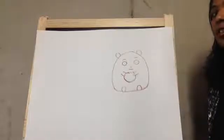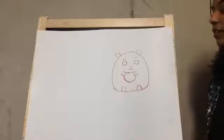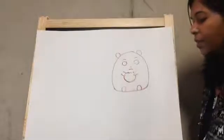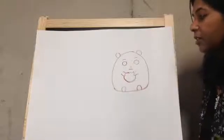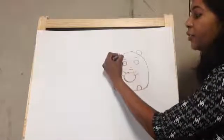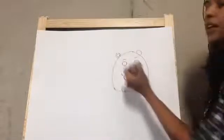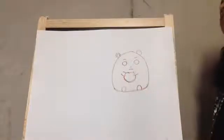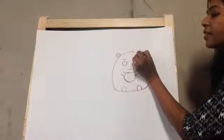So if you are done till now, I'm going to make the inside of the ear. There's another curve inside the ear, and same with the other side.